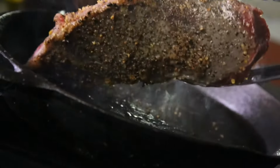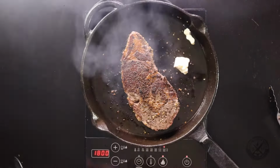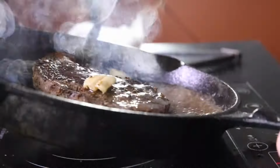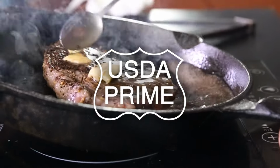Prime rib is also known as standing rib roast. The roast comes from the same part of the animal that the ribeye does. It's also important to note that although prime rib contains prime in its name, this does not mean that it is USDA prime. Be sure to double check the grading of your beef before you purchase it.